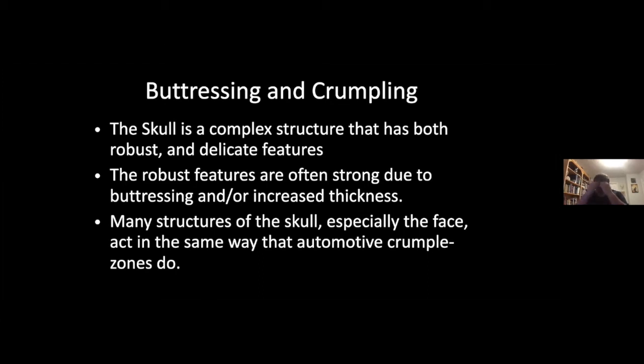So areas like the frontal bone, the mastoid process behind the ears, the occipital bone around the base of the skull, and the bones at the base of the skull. Many structures of the skull, especially the face, act in the same way that automotive crumple zones do. When someone gets hit in the face very hard, all of those crumple zones, all of your sinuses, all of those complex structures will compress in the same way the front bumper of your car might compress, and reduce some of the energy that's being transmitted to the deeper structures inside the skull, like the brain itself.